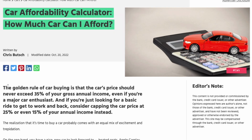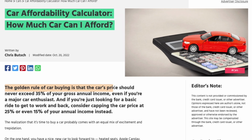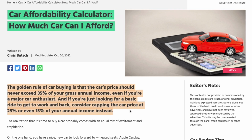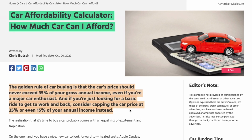I actually found really great advice from moneyunder30.com that talked about the golden rule of car buying, and that is the car's price should never exceed 35% of your gross annual income. And if you're just looking for a basic ride to get to work and back, consider capping the car price at 25 or even 15% of your annual income instead. So that should be your benchmark. We're talking 15% on the low end or even lower than that, but no more than 35% of your gross annual income. That's your income before taxes and deductions are taken out.